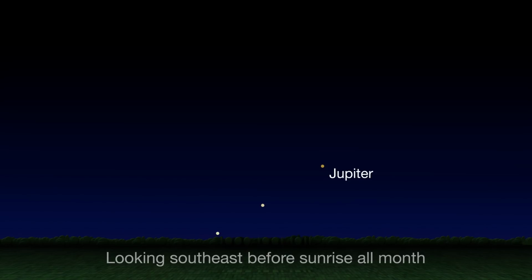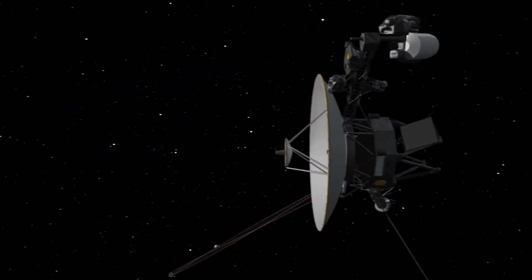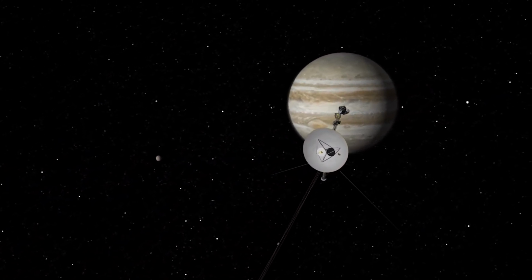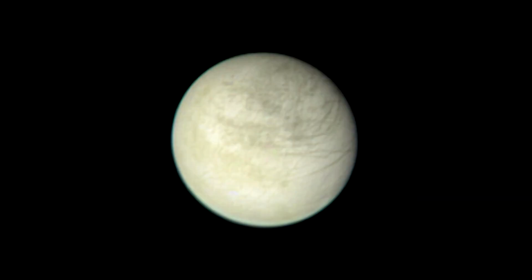And if you have an unobstructed view toward the horizon, you'll be able to spot Saturn and Venus as well, a bit lower in the sky. March marks the 40th anniversary of the Voyager 1 spacecraft's flyby of Jupiter in 1979. Voyager gave us our first detailed, close-up look at the giant planet and its moons.